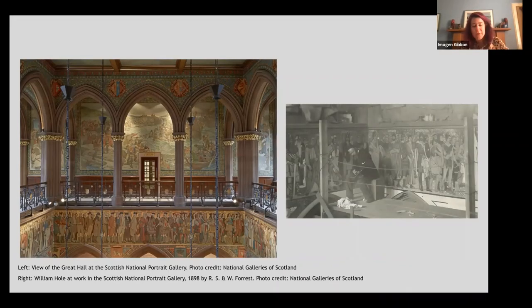Inside in the Great Hall is a processional frieze by William Hole of 156 figures from Scottish history, figures thought at the end of the 19th century to have determined the course of Scotland's history. And on the right, you can see Hole on the scaffolding painting the frieze. The procession moves backwards in time from Thomas Carlyle to Stone Age Man. Carlyle's view of history as made up of the biographies of great men is, of course, in evidence. Very few female figures appear in the frieze.